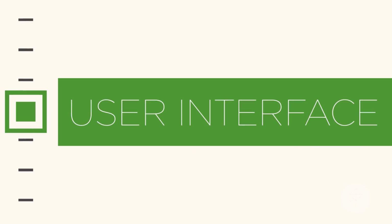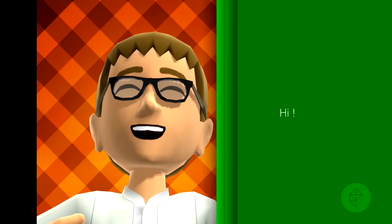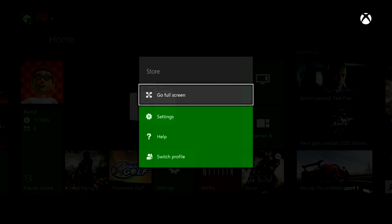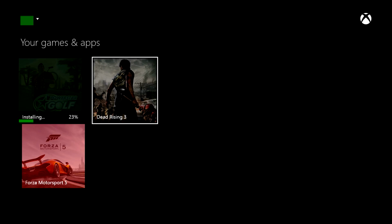While the Xbox One's UI is a departure from the Xbox 360, it should be familiar to anyone who's used Windows 8. The colored tiles are easier to navigate than the multiple cluttered pages that made up the Xbox 360's dashboard. But lots of options are buried behind a press of the Xbox One controller's menu button.